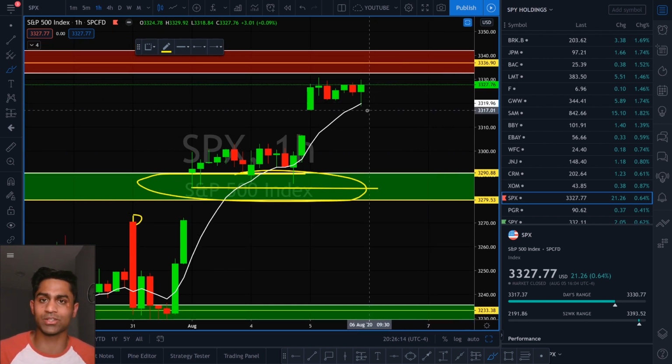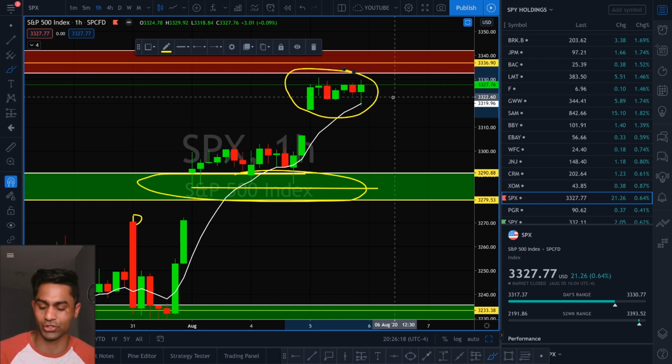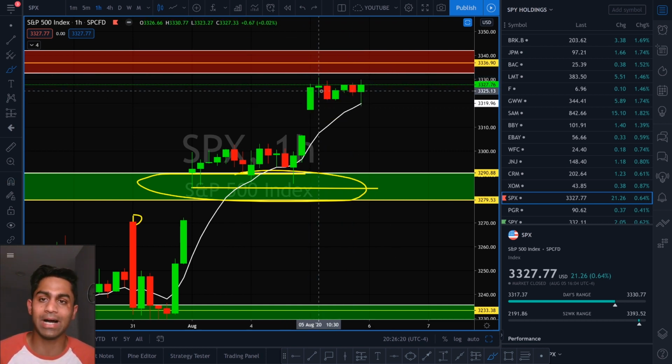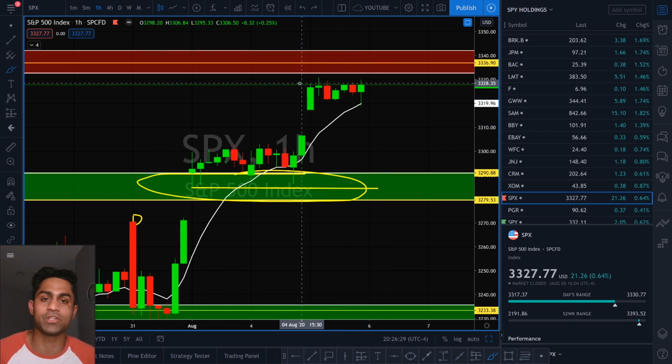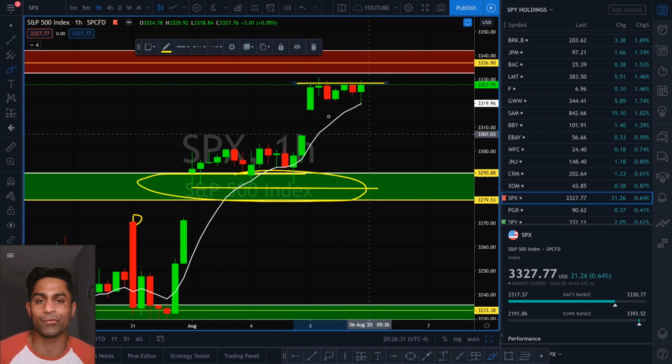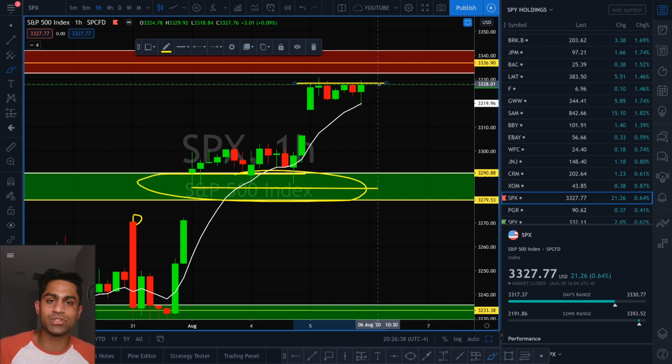Now, in terms of the resistance, I do want to point out that this right here is all of today's trading session, right? So we open and we hit a high of 33.30, so this is what this represents. Then we pull back, we push up, and then we consolidate sideways. The only reason I bring that up is that if you look at the bodies of all these candles, we are right at the 33.28 to 33.30 level. That seems to me like some type of consolidation and a little bit of a rejection from the 33.30 level just based on the price action.